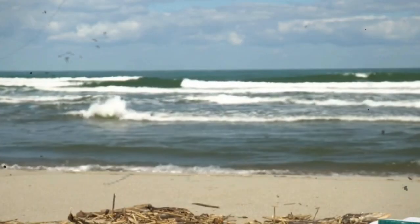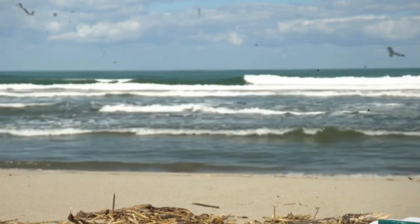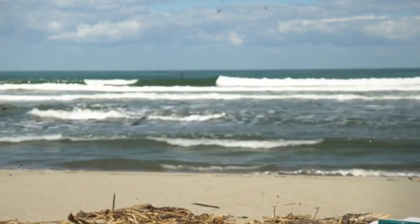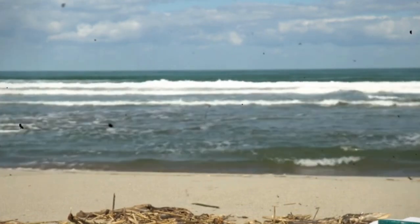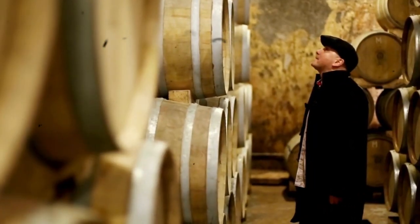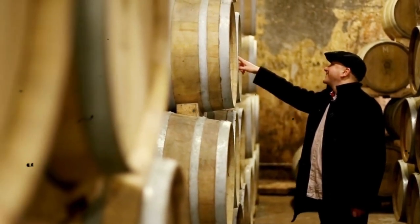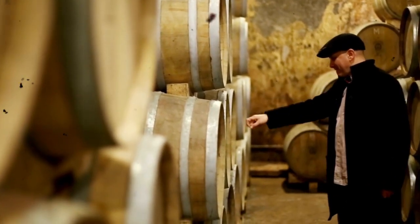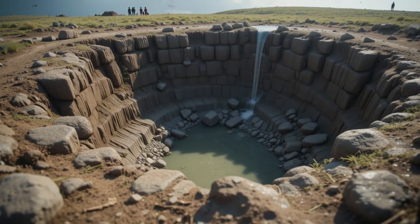Solving the water problem. With the growing population, Venice faced a major problem: drinking water. Surrounded by salty seawater, the city had no rivers or natural springs. At first, drinking water was brought from the mainland in barrels. But as the population reached 170,000, this wasn't enough. The Venetians came up with a brilliant solution.